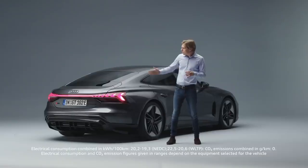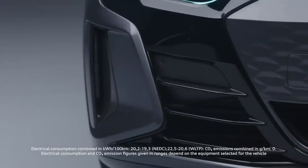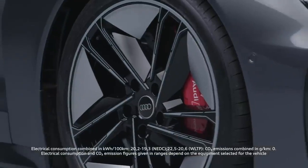Now I have to complete that this edge, in combination with the huge diffuser, the air curtains on the front, and the aerodynamic wheels, help us to bring the drag coefficient down.